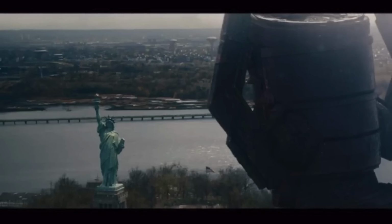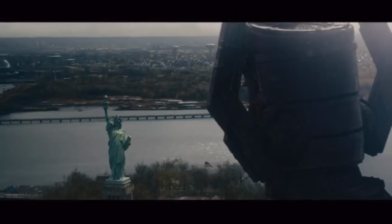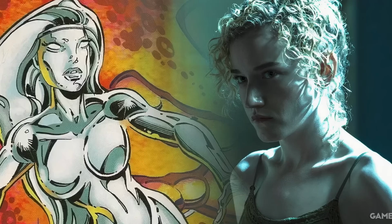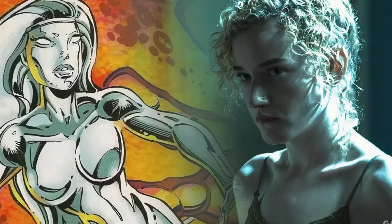Now, why the Silver Surfer isn't doing this herself, we're unsure about. Julia Gardner is playing the Silver Surfer in the Fantastic Four First Steps, and we believe that she, by the end, will actually be good, so perhaps that's why Galactus is there himself, searching for the Fantastic Four.